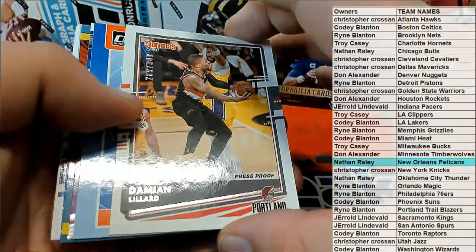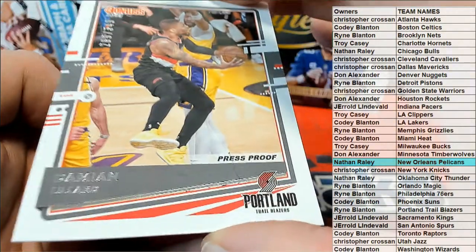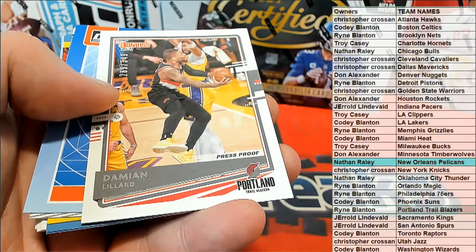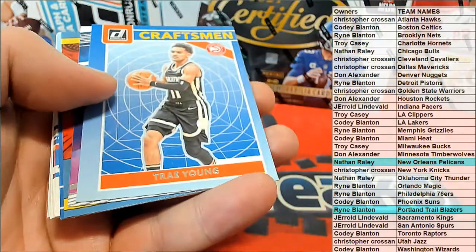Damian Lillard, 289 of 349. And right here for the Blazers, that is Ryan B. Very good. Ryan B. coming out to you tonight. Press proof Lillard. Ooh, Trae Young Craftsman.